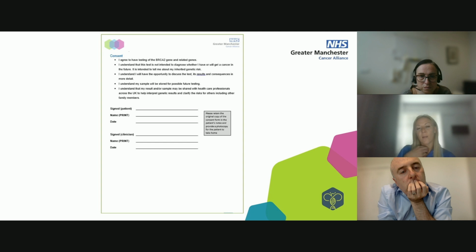And then this is the consent form that's been created by Greater Manchester Cancer Alliance. So this will be sent out to all trusts so that you can use this as a framework. And I suppose you just need to make sure that you're on your consent registers, etc., if you're working in those clinics. But then it's making sure that you cover these key points with the patient.